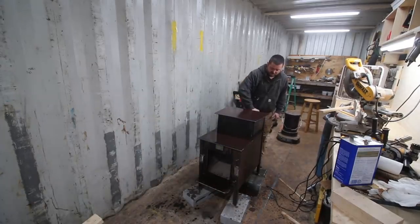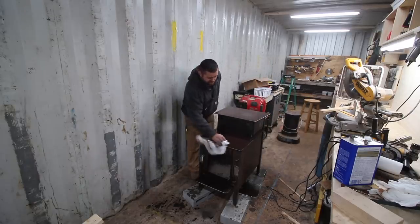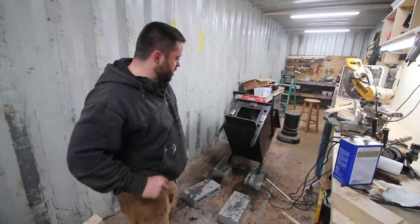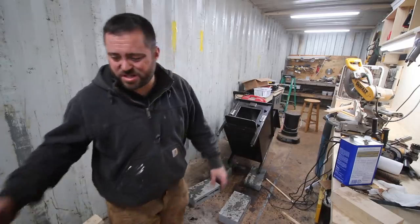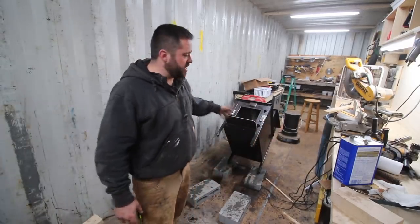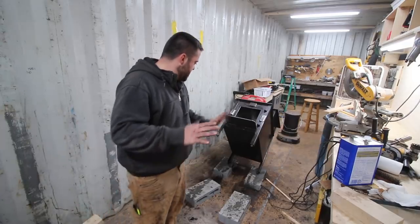Oh, I should wear gloves. This stuff is nasty on the hands. I can already feel it. I'm going to let that dry for a little bit, and then I'll probably do it two or three more times to get off as much as I can. Obviously, I'll never get it clean, clean, clean, but I'm looking for decent.